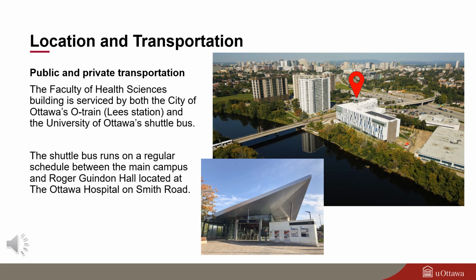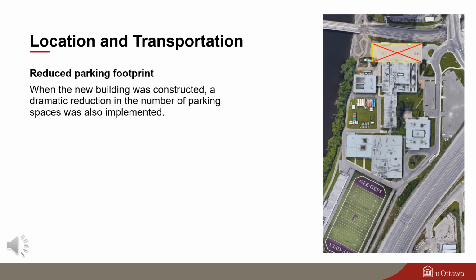There is also a UOttawa shuttle bus that runs on a regular schedule with pickups every half an hour, stopping between main campus, Lees campus, St. Paul's University, and the Roger-Guindon campus. Throughout construction, the building has also reduced the number of parking spaces, aligning with the objective to encourage alternative transportation and reducing the number of single occupancy cars driving to campus. This also frees up space for more gardens, trees, and recreational activities.